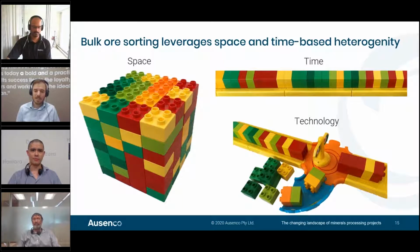And obviously, we want to fill up the mill with more of the red blocks rather than the green blocks, and reduce the amount of green blocks that are going to the mill. And that's where the technology really comes in. So we can use bulk ore sorting to separate out packets of low-grade ore before they get to the mill. And we can use different technologies to do that. There are different sensors available. We can use X-ray fluorescence, PGNAA, and magnetic resonance.